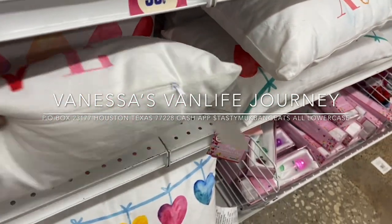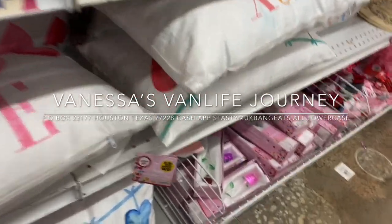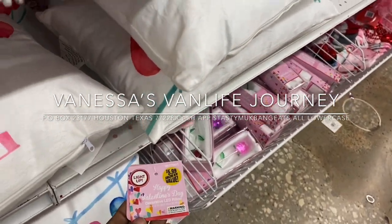Y'all, look at that love pillow for Valentine's Day, or you could put that in a child's room. I thought it was so cute.